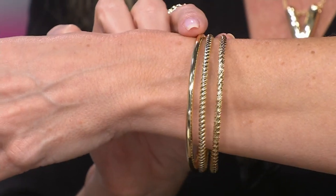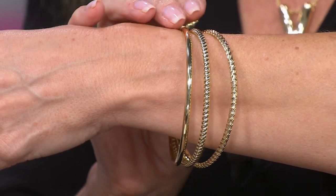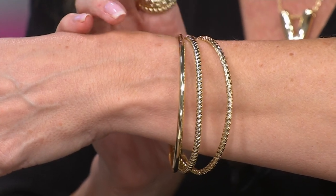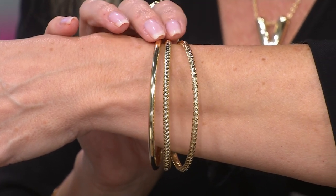I'm wearing it in the V. It does come with the chain as well. We have the stackable trio of bangle bracelets, which is a nice complement, especially if you are getting the smaller hoops. Maybe you want your bangles to be a little bit more of that statement. You get all three, three different designs. You're not choosing whether you want the polished or the twist or the braid. You're getting all three. There's 600 left.